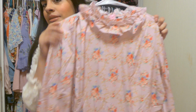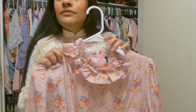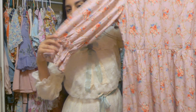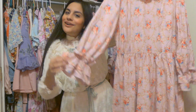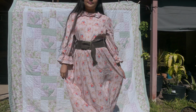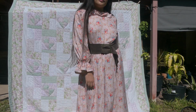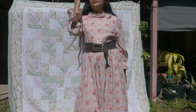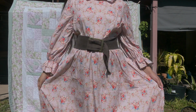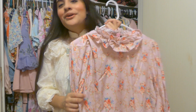I mean, just look at the print. The print is so shabby, and it has ruffles and long sleeves and ruffles on the sleeves as well, and I love it so much. I just think, like I said, this would be such a pretty dress to wear for when it's actually cold and for Christmas. I just saw this dress and it reminded me of Christmas, a very shabby chic Christmas.